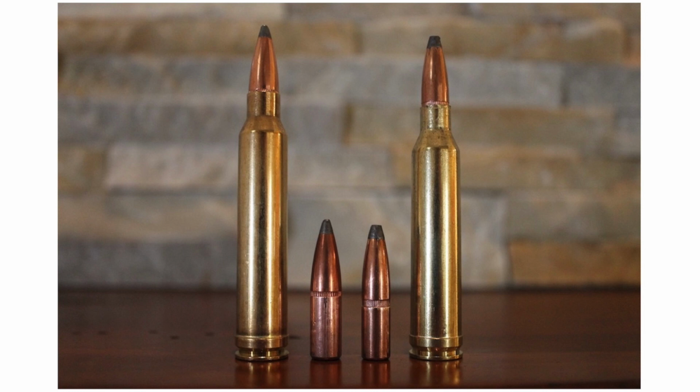For instance, the vast majority of 7mm Rem Mag factory loads shoot bullets in the 139 to 175 grain range. Of these, 140 grain, 150 grain, 160 grain, and 175 grain loads are the most common. On the other hand, most 300 Win Mag factory loads use bullets in the 150 to 230 grain range. 150, 165, 180, 190, 200, and 220 grain bullets are the most popular for that cartridge.